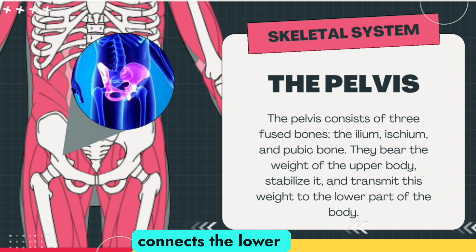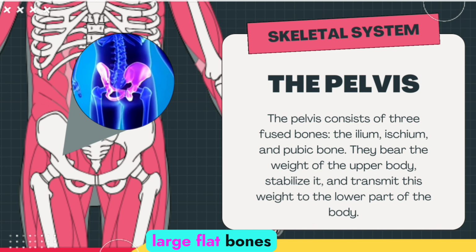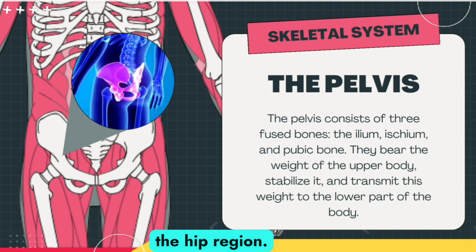The pelvic girdle connects the lower limbs to the spine. It is made up of three large flat bones joined together in the hip region.